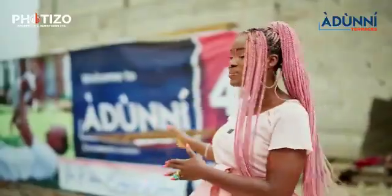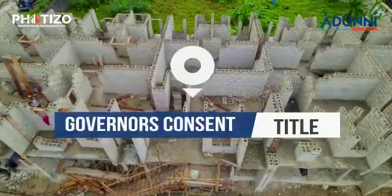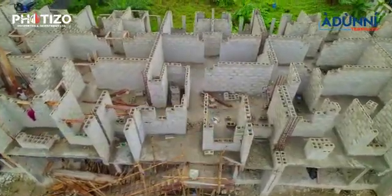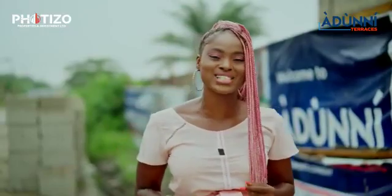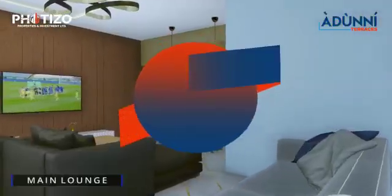Now, the title for this property is the Governor's Consent, so you can rest assured that your investment is secure. Even better, we've got convenient payment plans for you, so you can make an initial deposit of 50% of the value of your investment.